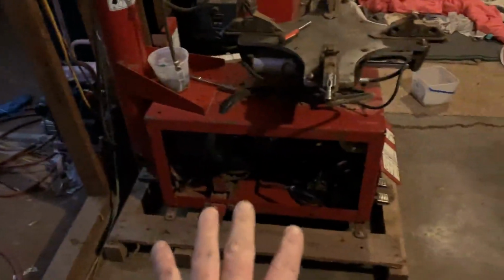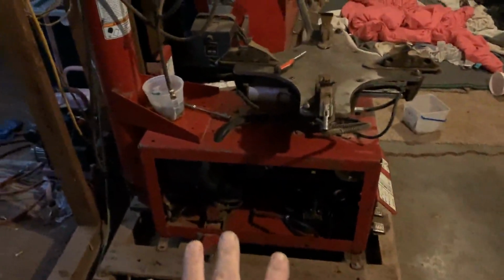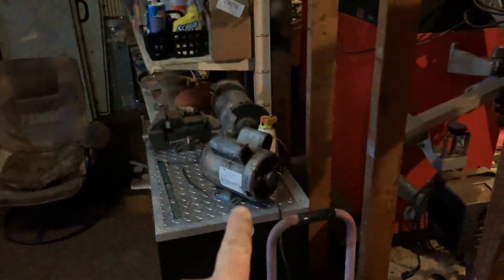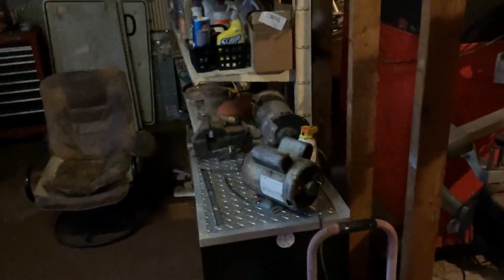Well, I've got some new parts coming. I'm gonna work on this and getting the shop put together. Found my old motor and I got it to working. So maybe we can get back in business with some air. We'll get into this stuff next time.